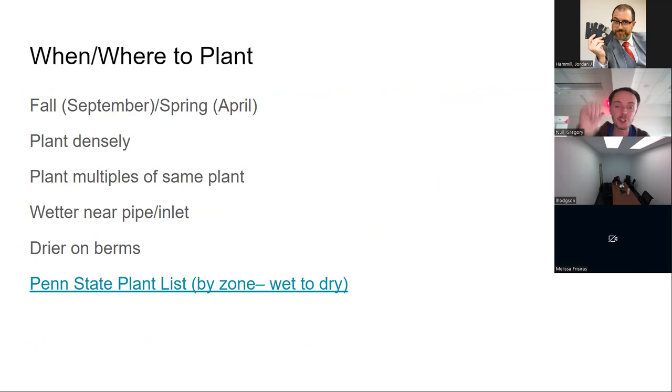When to plant? You can always plant in the fall. We learn from a small age, oh, I can only plant stuff in the spring, and that's incorrect. You could plant in the fall. These plants need warm dirt, okay? So if you plant something in August or September, it'll continue to grow underground until Thanksgiving, because all that heat stays in the ground, and that's only going to help your roots.